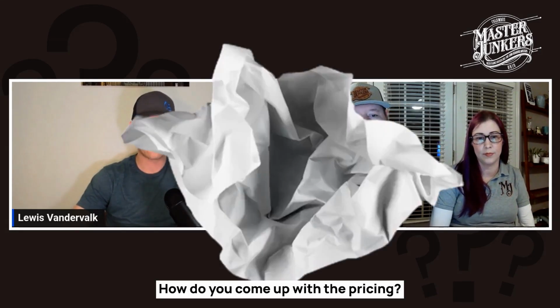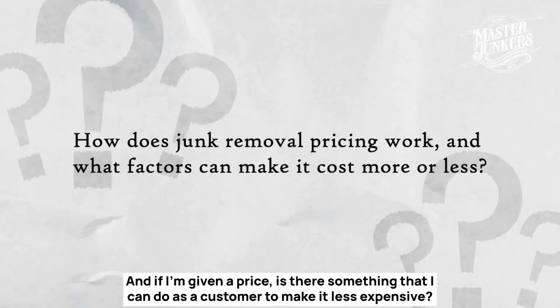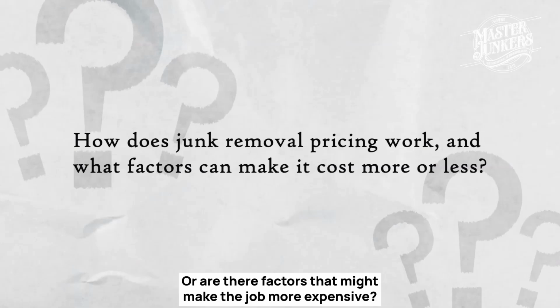All right, we're here with Ryan and Corey of Master Junkers, and a question that comes up really often for people when they're thinking about getting junk removed, or even when they're calling around to find a junk removal company, is how do you come up with the pricing? What does junk removal cost? What does that look like? And if I'm given a price, is there something that I can do as a customer to make it less expensive, or are there factors that might make the job more expensive?